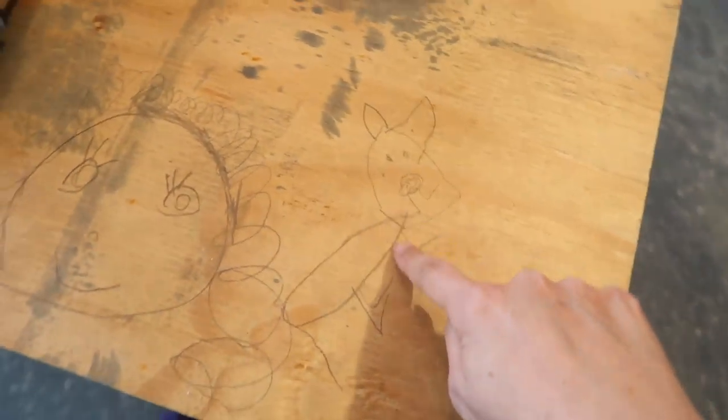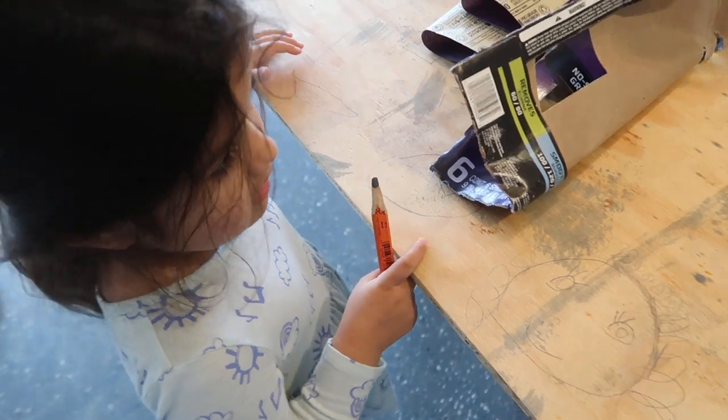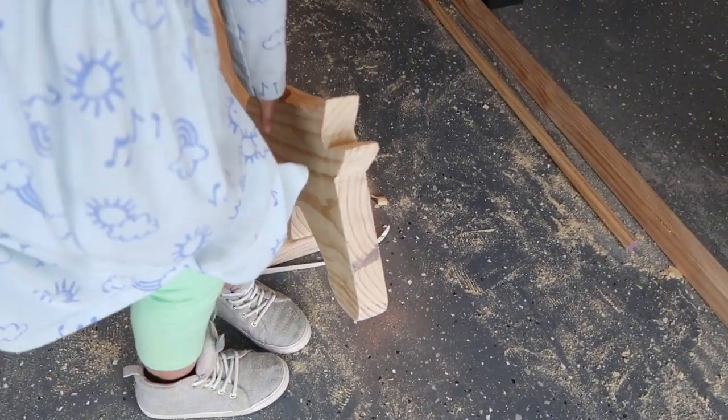What else do you have? Oh, what is this over here? Is this Wiggles? That's a cat. Oh, that's a cat? I love it. It's a really pretty cat. Can you show me your unicorn? Where is she? Or he? Oh my gosh, it looks so good and smooth.